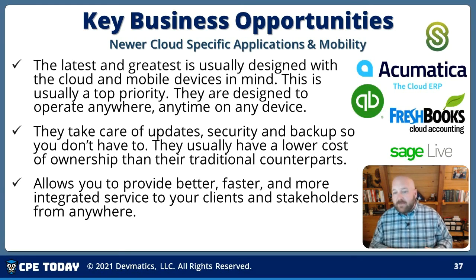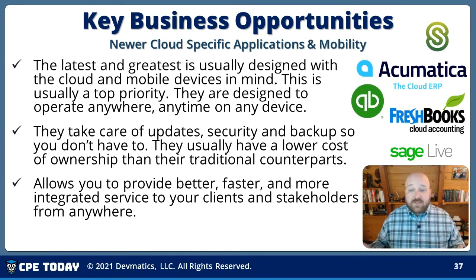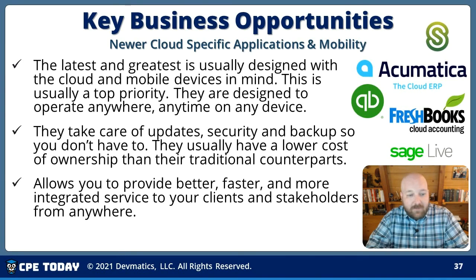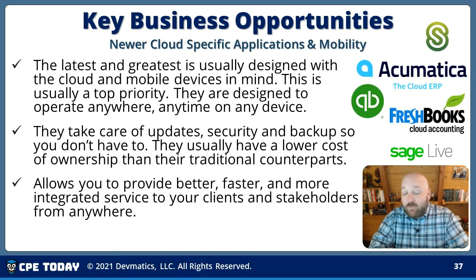You're not having to think about the company file and security and backup and networking. It just works, which is great. It allows you to have better service and focus on the stuff that you're actually there to do, whatever your core business mission statement might be, and delivering those values to those stakeholders. So lots of new applications that, frankly, weren't opportunities that you had before.